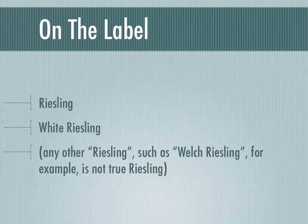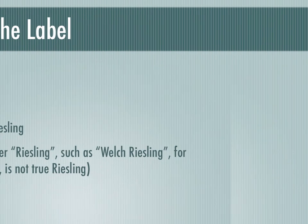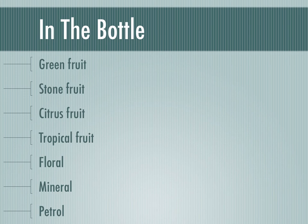Things to look for on the label. Either Riesling or white Riesling are going to be true Rieslings. Any other label using the term Riesling, such as Welsh Riesling, is not a true Riesling. In the bottle, you will look for green fruit, stone fruit, citrus fruit, tropical fruit, floral notes, mineral notes, and of course, petrol.